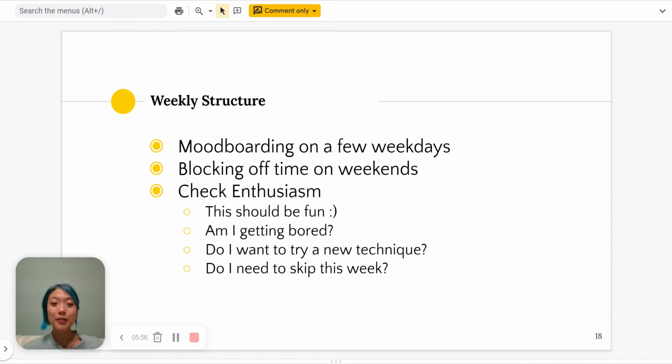I would check my enthusiasm because it's a hobby. So I was like, okay, girl, it should be fun. I would ask myself, hey, am I getting bored? Do I feel like I'm just doing this every week to check a box? Or is this still exciting to me? Am I still learning? And sometimes, do I just need to skip this week to catch up on life?